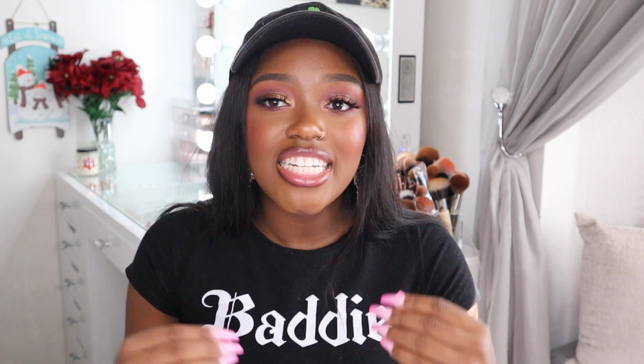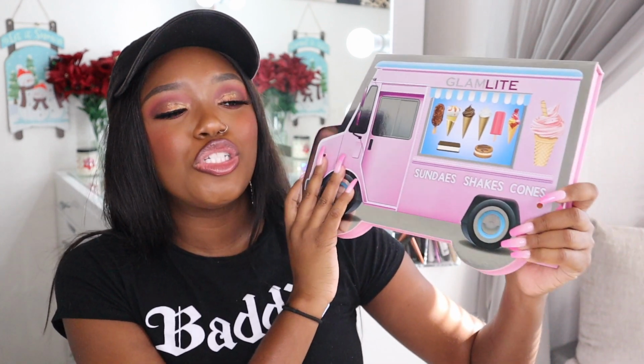And then lastly, my favorite Glamlite palette to date. Of course, Glamlite is coming out with more palettes, but this is my favorite one to date, and that is the Ice Cream palette. This one is so good, so pretty. It's a pastel palette. Well, it's a rainbow palette, but it's mainly pastel. It's a pastel palette that truly works for people of deeper complexions.